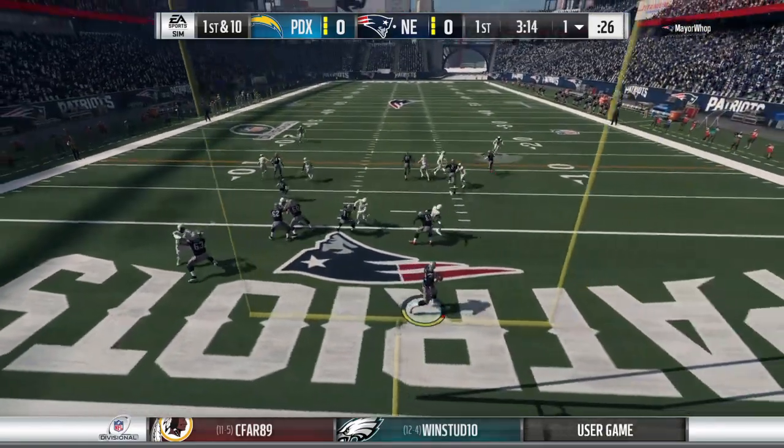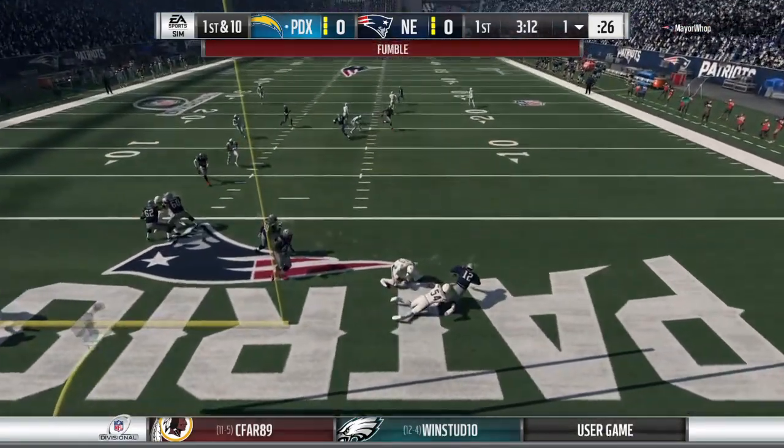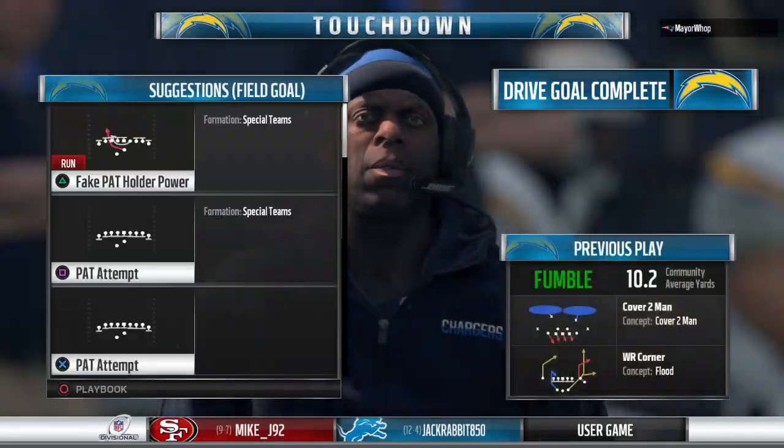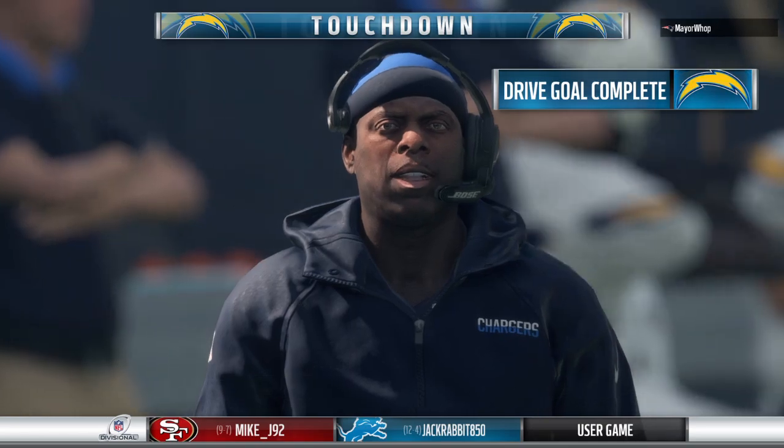In his own end zone, it's Brady. In trouble, and the ball's out. It's in the end zone loose. And this will be scooped up in the end zone. A defender gets there, and it's a touchdown.